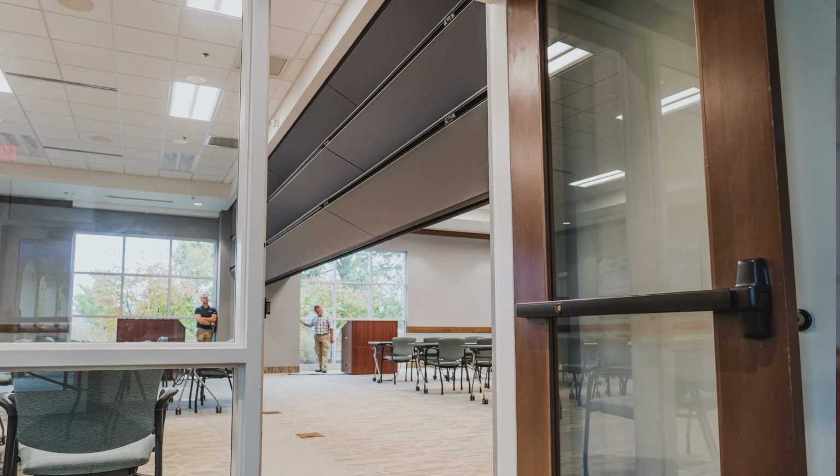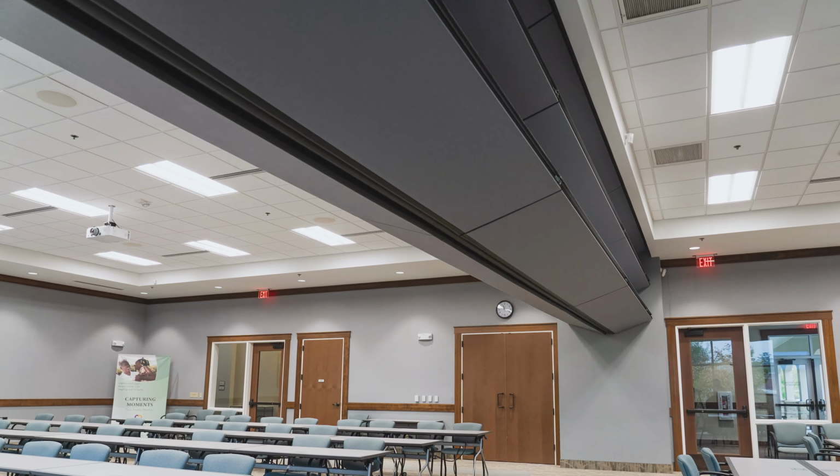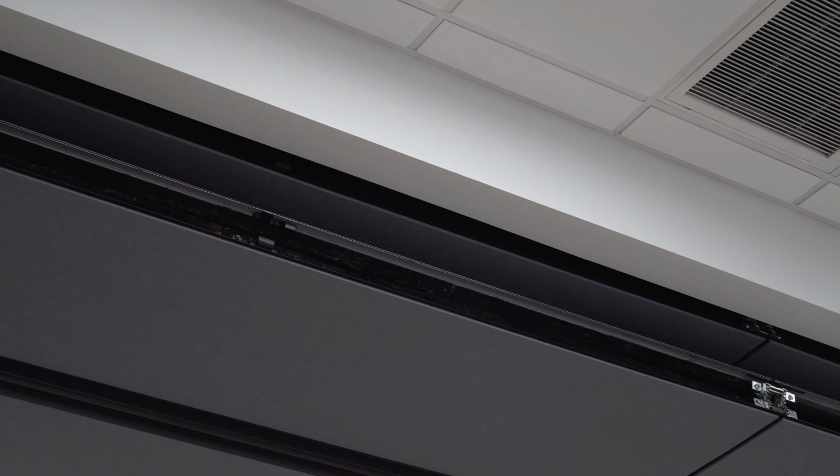Simplicity of operation is the best for the staff and myself. The reliability of the product and how it works and the functionality of it, it's a great product to have in a place like this where you might not have a lot of guys or a lot of people to move a wall. This is simply push a button, hold the safety switch, and raise and lower.